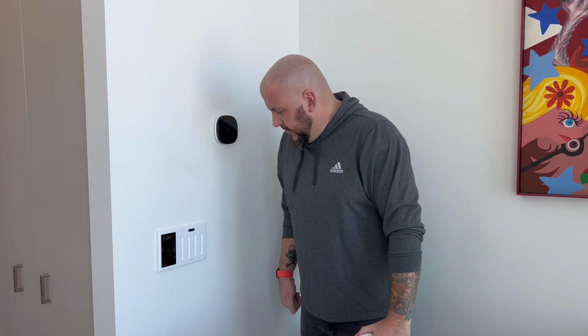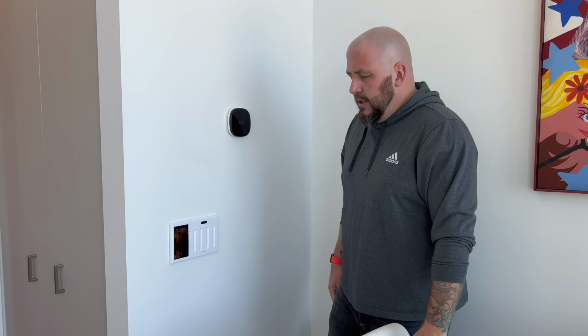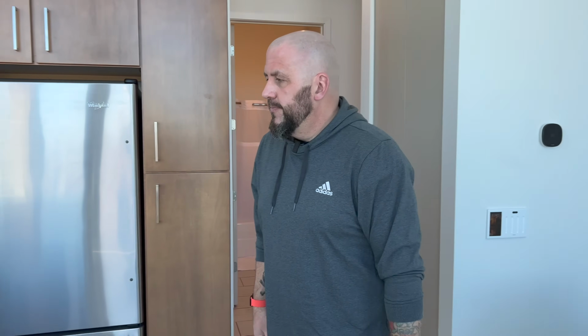I could set this up in HomeKit to where I could control those normal bulbs as smart bulbs using this. So that is the Brilliant light switch, and this is the 4-switch variation. And yeah, we got Philips Hues above us, but basically everywhere above me is Philips Hue bulbs.